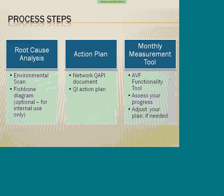So the environmental scan that I sent you is going to help you to do that, because it's going to ask what you think your barriers are and identify issues. Now remember, when we do root cause analysis, we're not going to look at patient by patient by patient. What we're going to look at is what's going on in my clinic in the big picture. And for instance, they're going to be looking for patterns of problems.